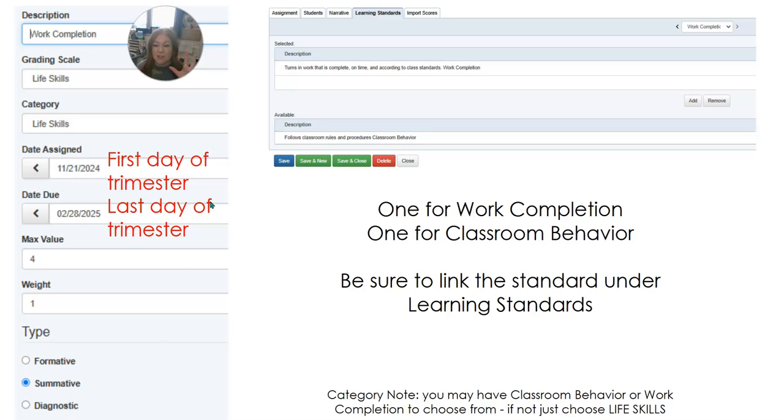Hello everybody, just to make sure we all have our grade books the same, and we're going to make our lives easier in the end. Here is how you put in your work completion and classroom behavior. You put your description here, the grading scale should be life skills, and then the category can be life skills. Some people do have classroom behavior or work completion to choose from. You can pick the corresponding one, or you can just choose life skills and that will work as well.